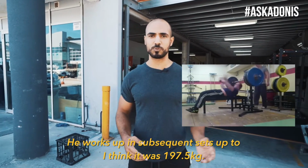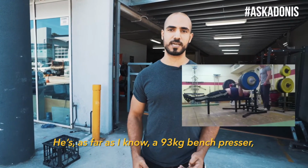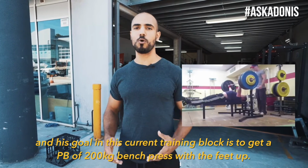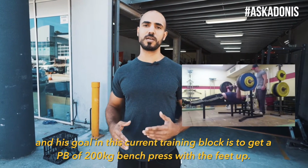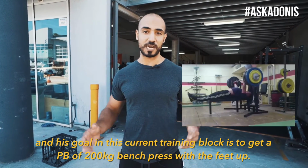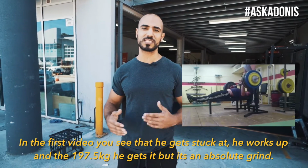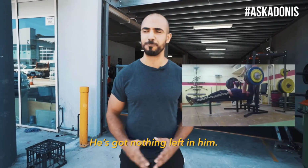He works up in subsequent sets up to, I think it was, 197.5 kilos. As far as I know, he's a 93 kilo bench presser, and his goal in this current training block is to get a PB of a 200 kilo bench press with the feet up. In the first video, you see he works up, and the 197.5, he gets it, but it's an absolute grind. He's got nothing left in him.